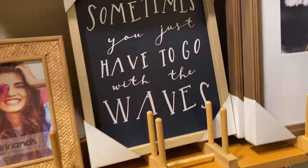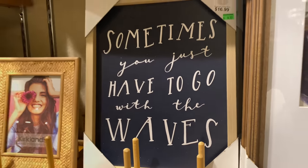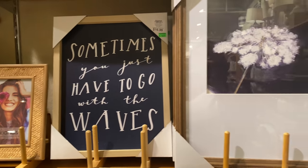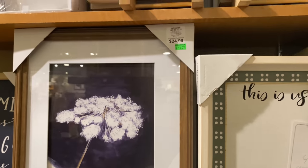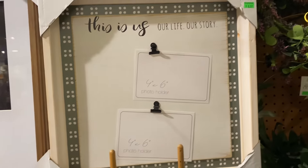Here we have more clearance. They got a lot of clearance stuff. Sometimes you just have to go with the waves. Okay, for the beach house. $9.97. This one is $11.97. A little picture of some kind of white plant. Kind of look like some cotton. I don't know. Oh, this cute.